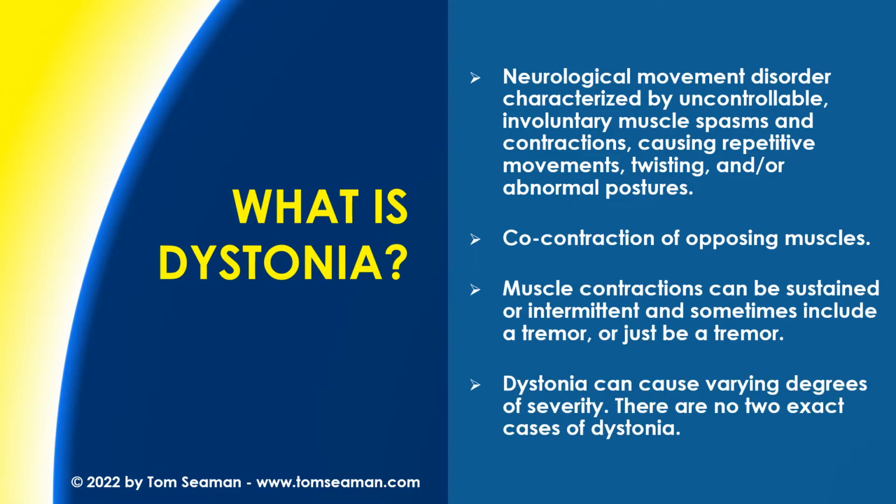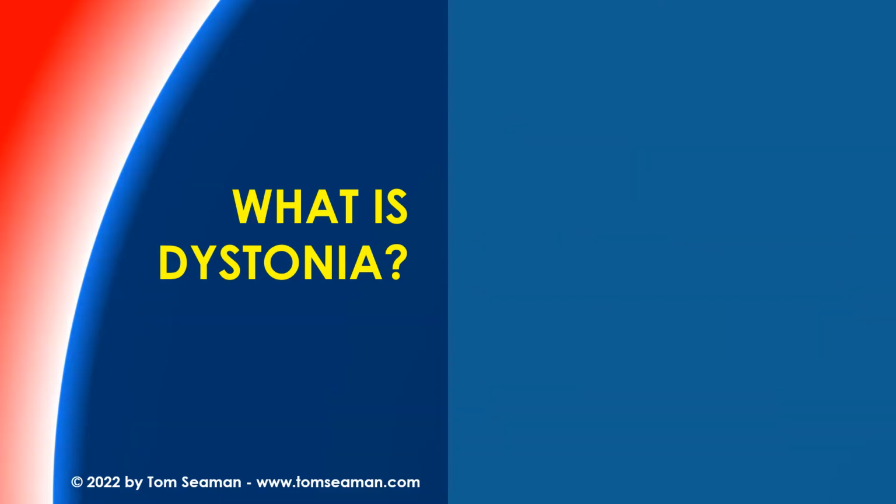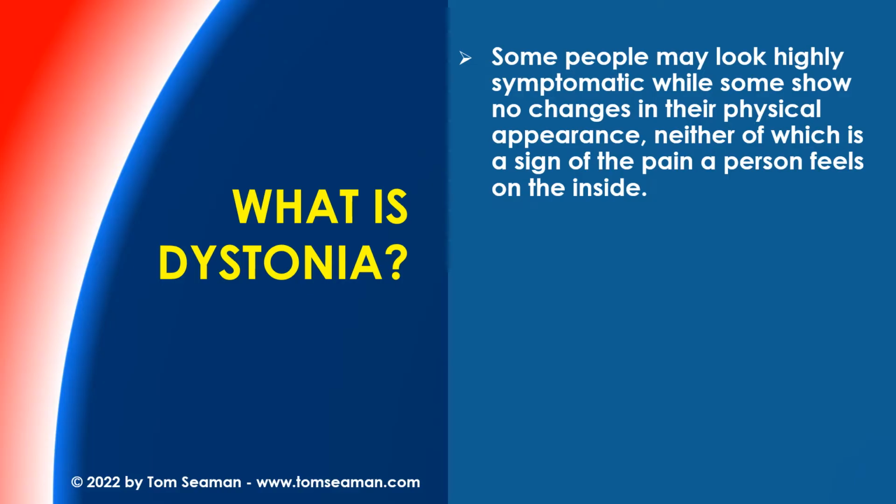It can cause varying degrees of severity. As I said, there are no two exact cases of dystonia. Now, some people may look highly symptomatic while some may show no changes, none of which is an indication of how a person feels on the inside. I know some people that look highly symptomatic, yet they don't feel pain, for example, or maybe other symptoms. And I know some people that look totally symptom free, yet they're experiencing horrific pain and other internal invisible symptoms. And everything in between, of course, as well. So how a person looks does not indicate how they're feeling. So please don't judge a book by the cover.